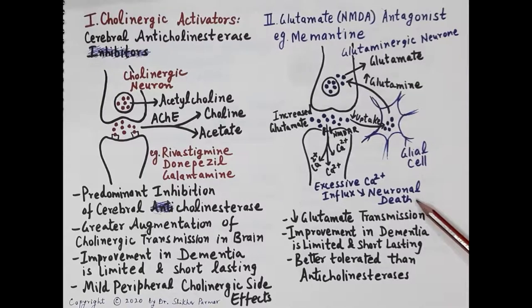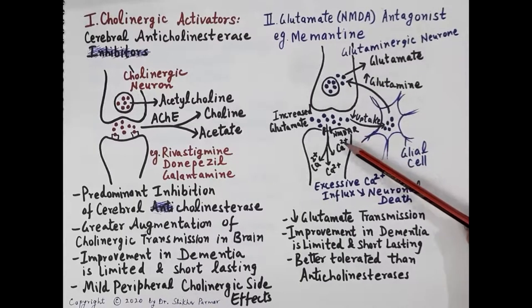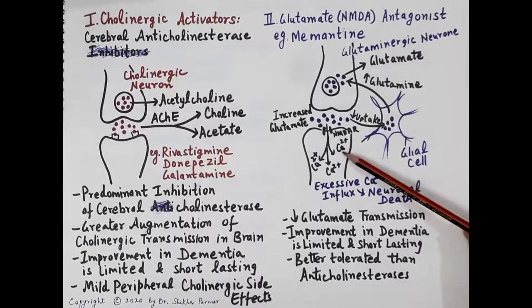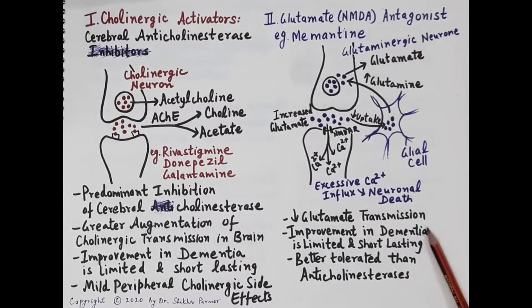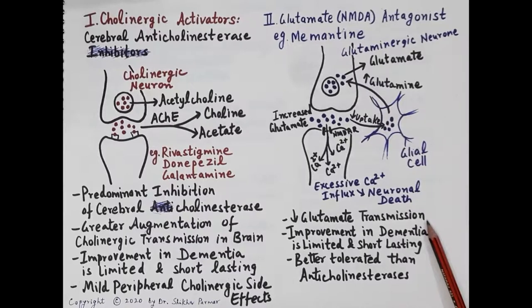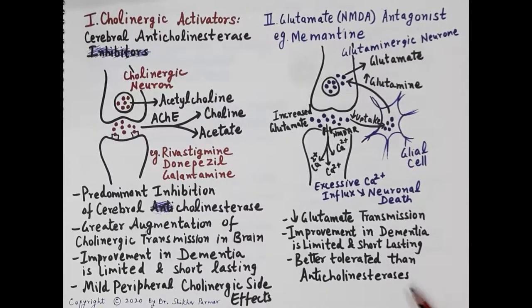So glutamate antagonists bind to the NMDA receptors and inhibit this excessive calcium influx, and therefore they bring improvement in memory and cognition, and are useful as cognitive enhancers. A glutamate NMDA receptor antagonist example is memantine. This drug reduces the glutamate transmission, thereby bringing about improvement in learning and memory. However, again, improvement in dementia is limited and short lasting. However, memantine is better tolerated than anticholinesterases.